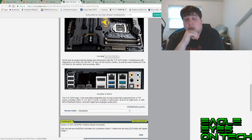Why? Why are there so many USB 2.0 ports? Why are there USB 2.0 ports, period?